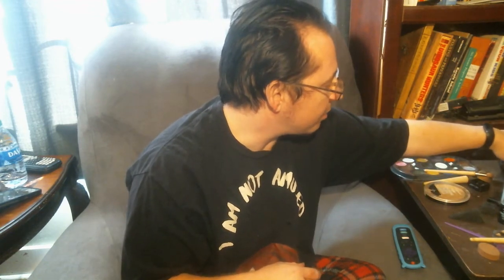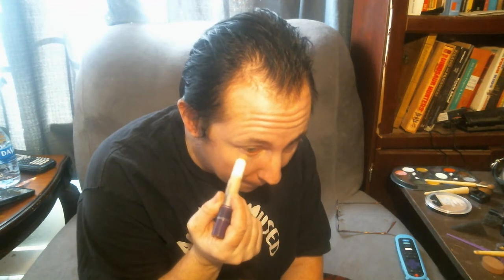I don't like to lay down foundation beforehand, but I do like to start with concealer, and I usually do that under the eyes. I don't know if I can get this camera to zoom. I don't think this one can do that, unfortunately. My phone can, but this one cannot. This concealer is actually a CoverGirl Simply Ageless. I usually dab a little under my eyes and then blend it in. I have a mirror to help me see.